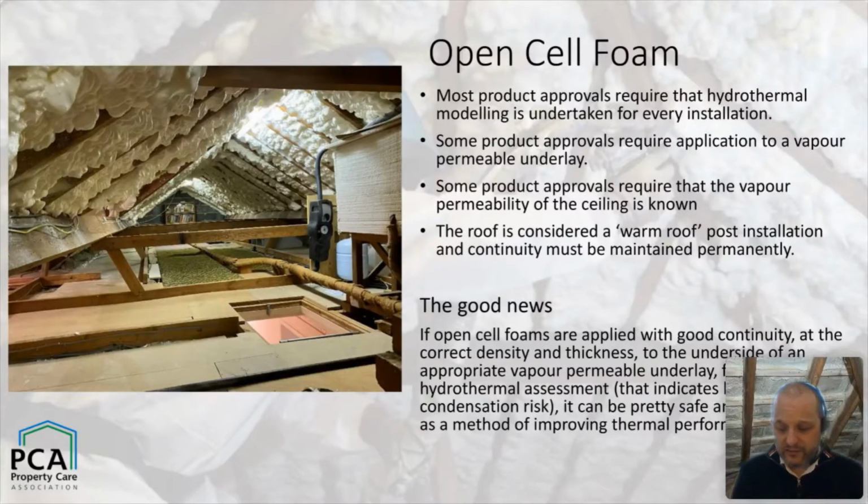Now, the hydrothermal modeling is relatively straightforward. Unfortunately, in most of the properties that I've had any dealings with, and we've had a fair few calls over the last couple of weeks, none of the homeowners I've spoken to know anything about the results of a hydrothermal model or any preambles to the installation. They don't have that paperwork at the moment, which is problematic. You also perhaps have to think about what's going on in the occupied space below the property, because that's where the moisture that's going to go into the roof comes from.